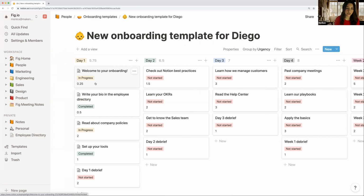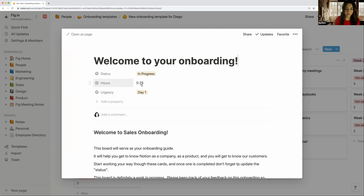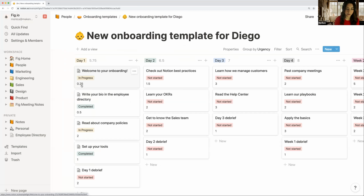I also want to draw attention to a cool feature that I've implemented, which is I've added the number of hours that I believe each task should take. So 20 minutes, a quarter of an hour, half an hour, 2 hours, 1 hour, 2 hours. And then at the very top, it has this property, which is actually summarizing the total number of hours of all of the tasks in this column. And so the day 1 total sum of hours should be 5.75 hours. The day 2 total hours should be 6.5. The day 3 total hours should be 7 hours, and so on and so forth.